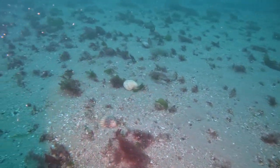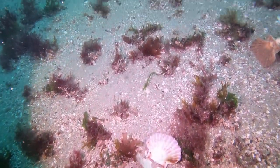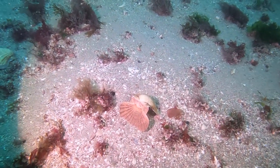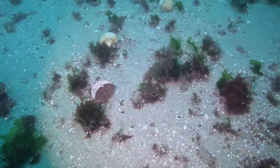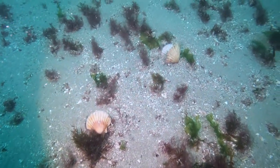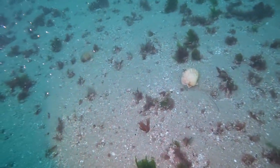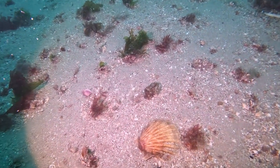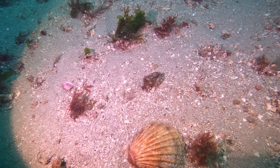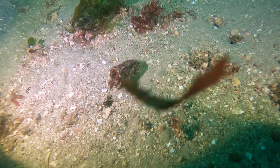Check out this little trail of shells. If you notice, the top and bottom are still connected, they're still hinged together. 1, 2, 3, 4, 5, 6, 7, 8, little trail of them. Actually quite a few. These have been opened by starfish. That's normally a telltale sign, because if a diver was to shock the scallops, it would pull the shells apart.